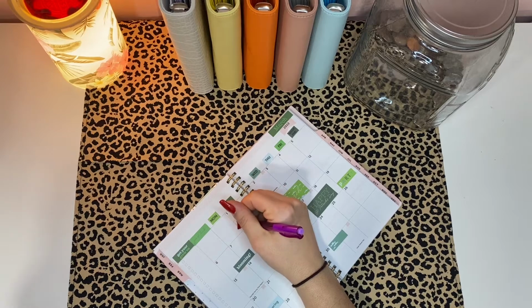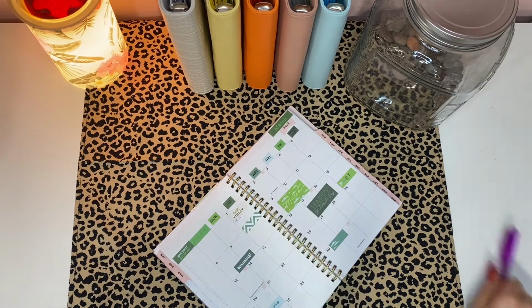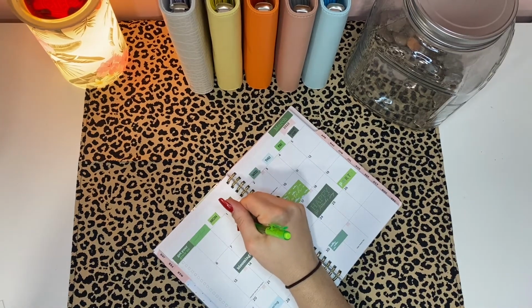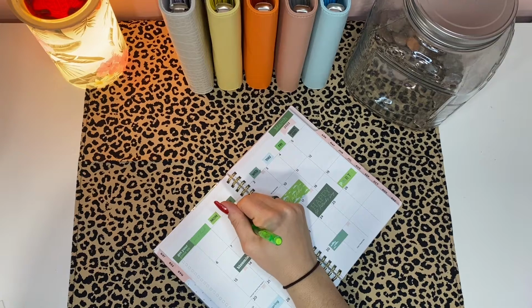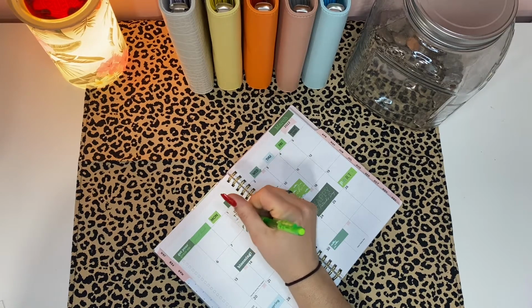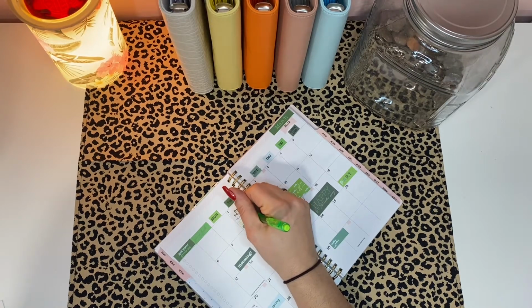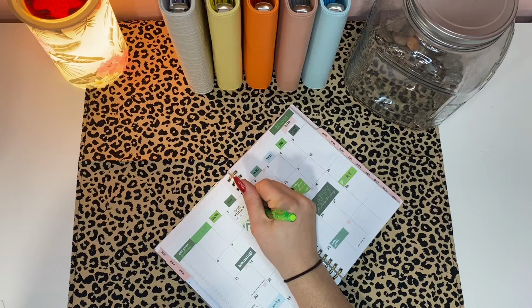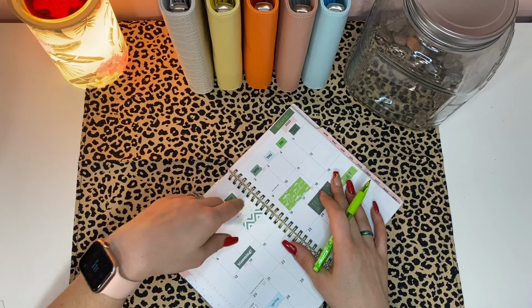In this binder is called bills. Should I do this? We'll do it in green. We'll make it fun. Bills, but that would be mortgage. That would be car insurance. That's house insurance. That's NIMO. And garbage. So all of those bills for me are due on the very first day of March.